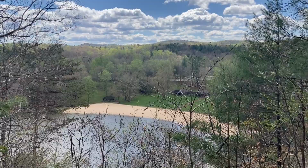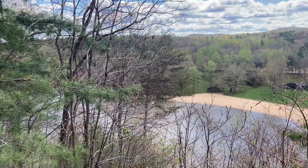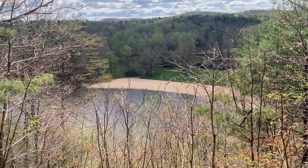Very, very windy today, though. That's what's blowing the storm out and leaving behind much cooler weather. We were in shorts and t-shirts a couple of days ago. Not today. Today's a fleece day. It's beautiful up here.